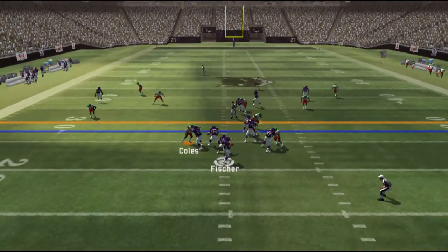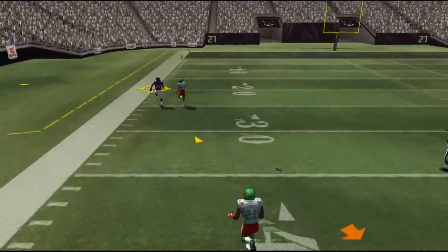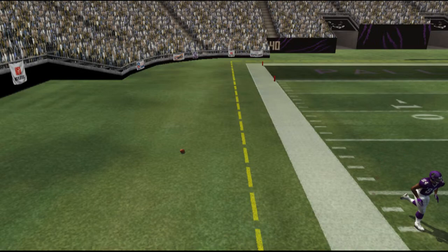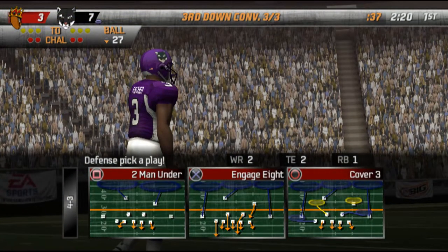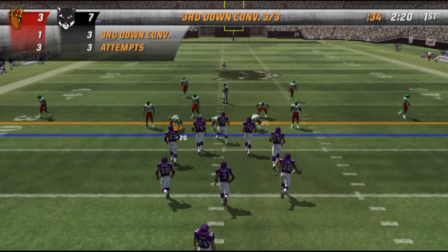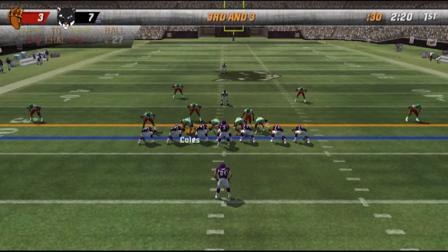Dropping back. Going deep. Gaffney was the intended receiver on that deep pass. Roger was there on the coverage. As they get ready for this third down play, we'll take a look at how they've done today. Harris, the lone back.